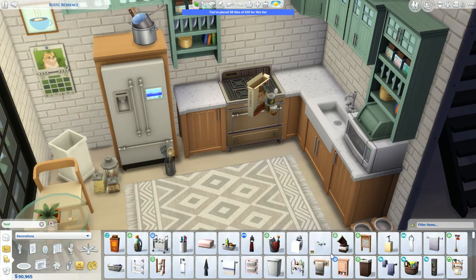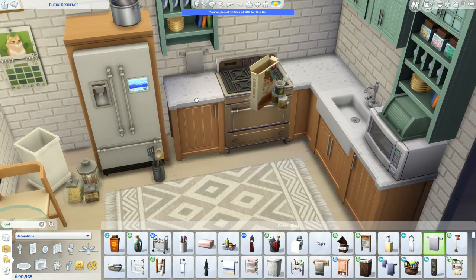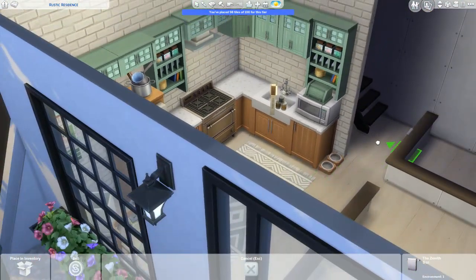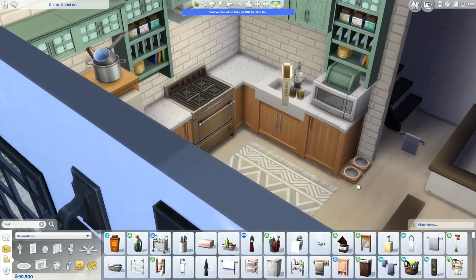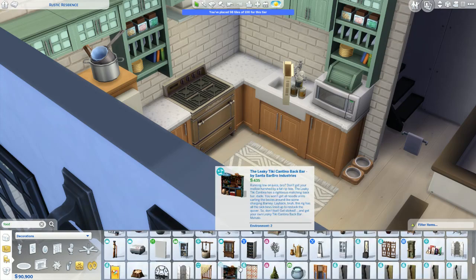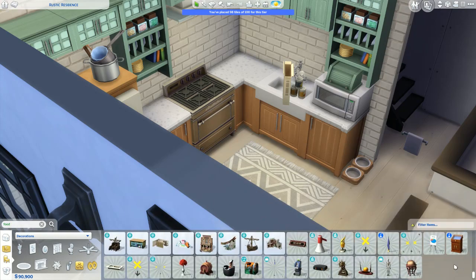Decorations, miscellaneous. When I want to add a little detail, I saw somebody, I can't remember where I saw this, but I loved it the moment I spotted it. They shrunk down their towels and placed them in front of a counter, and it looks so cute. Such a little realistic detail. I'm going to leave that right there so I don't forget. Just have it hanging out right there. But I'm looking for my dog food. Where is it? Dog food.